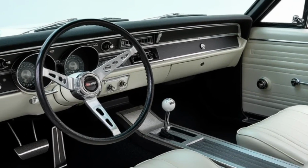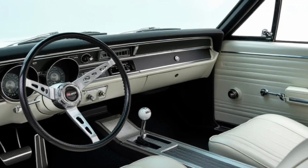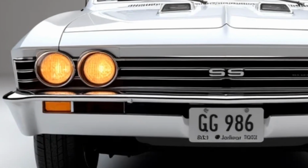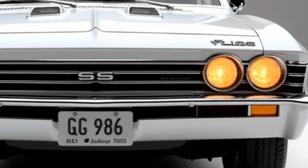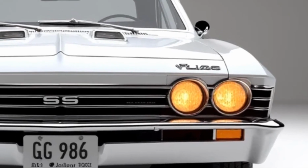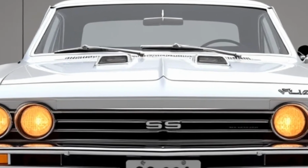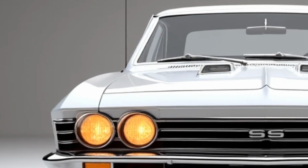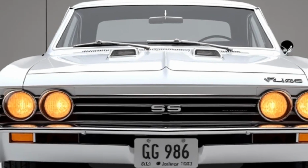when cars were built tough. But the real magic of the 396 isn't just in how it looks, it's in how it performs. Under the hood, you'll find a monstrous 396 cubic inch V8 engine, available in multiple power outputs ranging from 325 to 375 horsepower, depending on the version. The deep, throaty rumble of this big block is enough to send shivers down any car enthusiast's spine.